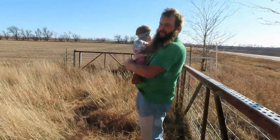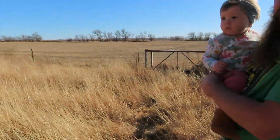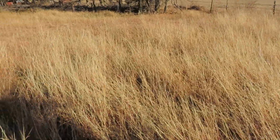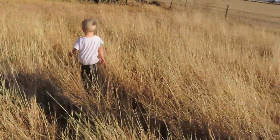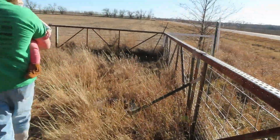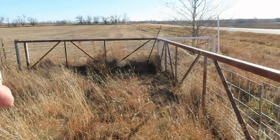Sorry for the wind. Hopefully you guys can hear us. We're going to try and be loud. We got a little bit of tall grass here yet. A few trees going with tires around them, so they don't get mowed over. This is the southwest corner of our property.